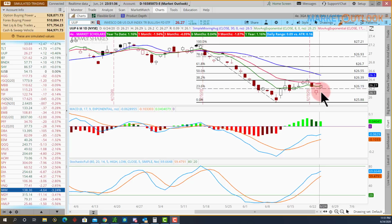We'll see if we end up holding it again. Let's see whether yesterday's move was the anomaly, which I don't think it was, or whether today's move was the anomaly, which I do think it is. So we'll see how that plays out here in the next couple of days.